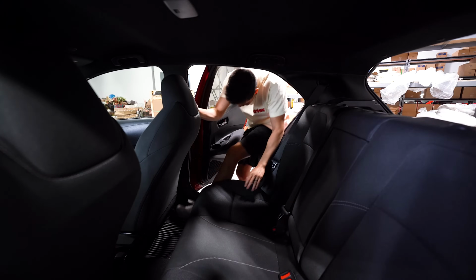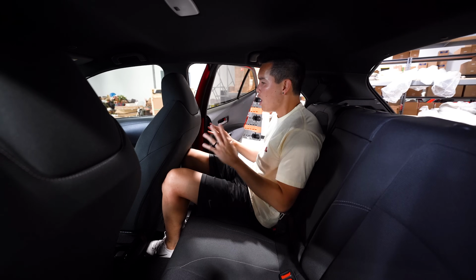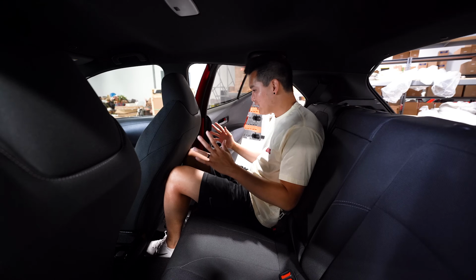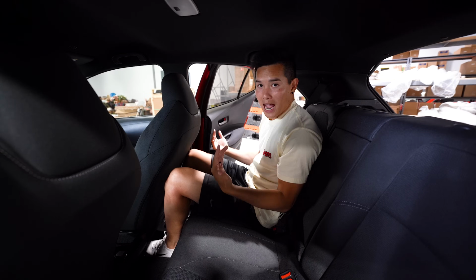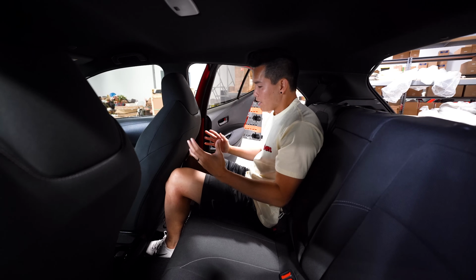Speaking of convenience, let's hop in the back seat and talk about the convenience factor of this car. Unlike the GR86, it actually has rear seats that are useful and can fit a full-size adult, albeit it is still a tight fit. If the person sitting in the front seat were to scoot their seat any further back, my knees would probably start complaining. For reference, I'm 6 feet tall.